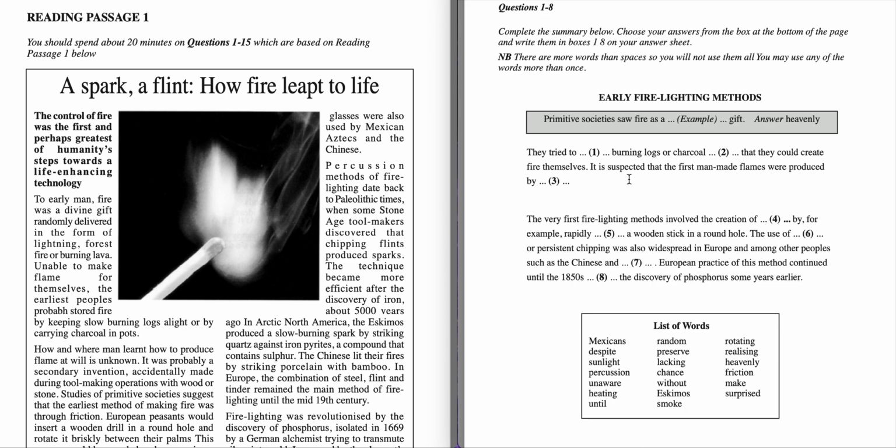They try to something burning logs or charcoal so that they could create fire themselves. So here they were talking about burning logs and charcoals. This is going to be our keywords. And we have to find any information about what exactly they try to do with burning logs and charcoals. And here there is a list of the words which you can see below, and as can be seen from the task, we can use one word a couple of times. There are more words, so you will not use all of these words. You can use them more than once.